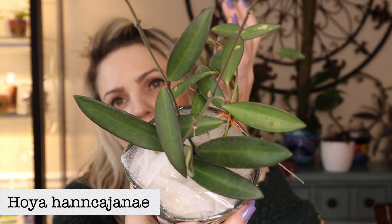But I actually never heard of this Hoya before, and what got me to buy her is the way the foliage feels on the leaves, and it's also a pretty large Hoya. So here it is. It's pretty long, you guys, and this vine unfortunately was already broken when it was on a table, so it's okay though because I have plenty of vines here.